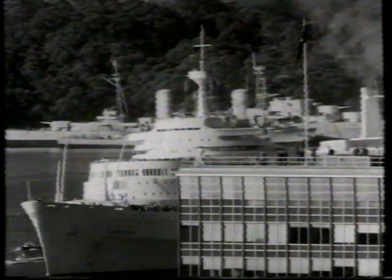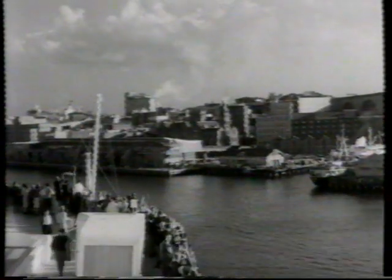Her tremendous above-the-water height seemed to dwarf tall buildings as she came into her berth. Canberra will cut the passage time between Britain and Australia from 4 to 3 weeks. She's also been planned for the American tourist market.